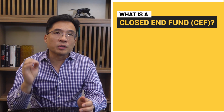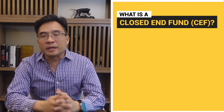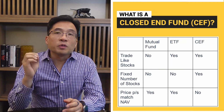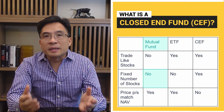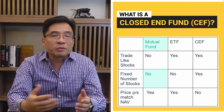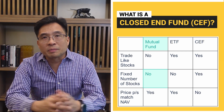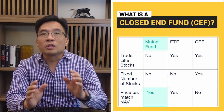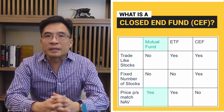Now let's compare closed-end funds to mutual funds and ETFs. All three of them are baskets of stocks or other assets. Mutual funds are open-ended, meaning that they continuously issue new shares and redeem existing ones based on investor demand. This ensures that the fund's price per share, or net asset value, closely matches the value of its underlying assets.